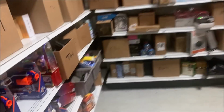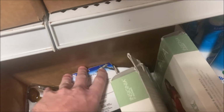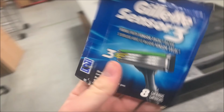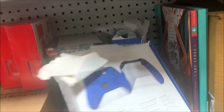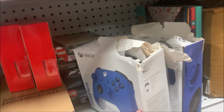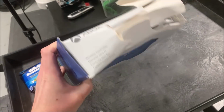First, we want V4-1 right here. Some Gillette blades, an 8-pack, sold for $12.99. Now on M3, an Xbox controller. I gotta look because we've got different conditions here. But you may have seen these from the Target pallets. We sold one of these for $54.99. So this is the one that sold.